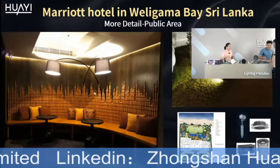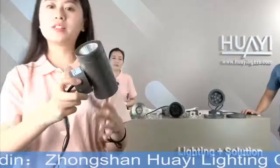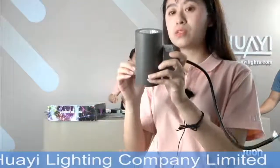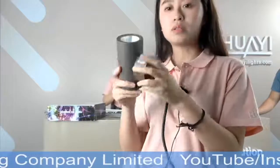So the first one is our wall light. Actually, we can see the wall light here. It is our lowest voltage one, so the size is the smallest. The power is 4 watts, and we use Cree chips to give a better lighting output.